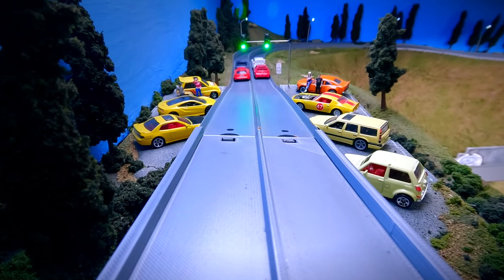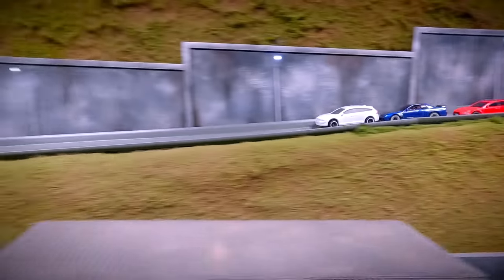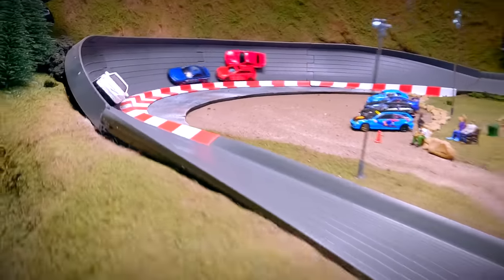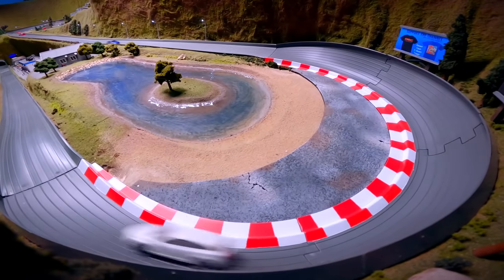Here we go with race 2. Sir Coco on the front right in the white Volvo. Cody Miller on the left in the blue Skyline. Sir Coco leading around the corner. Cody currently in second. There's some contact there. Cody Miller getting bounced around. Sir Coco taking advantage as he excels down McClyde straight. He's got this one. He's all alone.